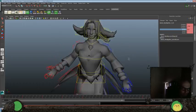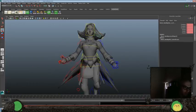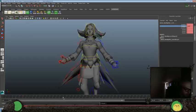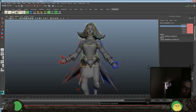Okay. And let's look at these two pieces of hair. And we'll kind of treat them similar to the rest. But then we'll switch our timing up with them a little bit more. Up, and then back again.